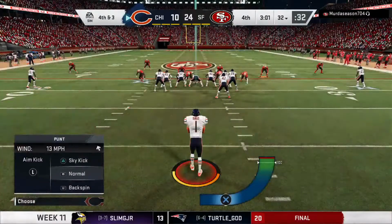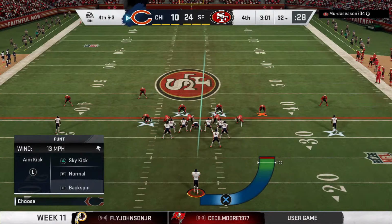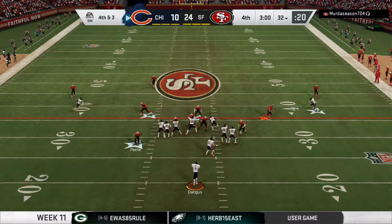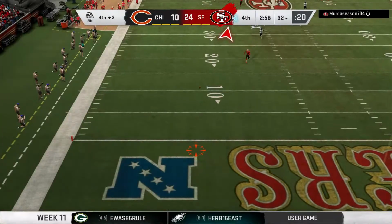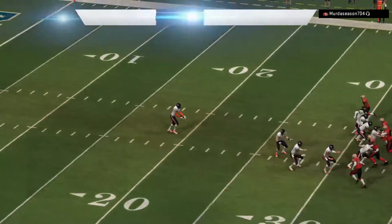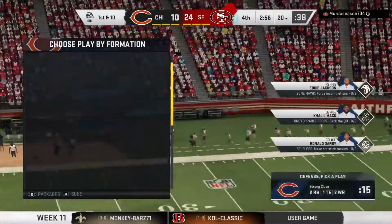Here comes the Bears punter now. He's been one of their few bright spots so far. And this is away. It's a high kick, and he got all of it. This one goes all the way into the end zone on the fly, so that'll come back to the 20.